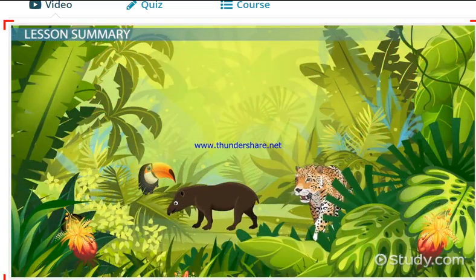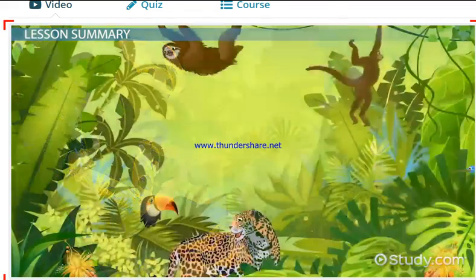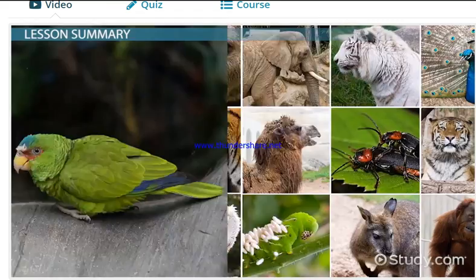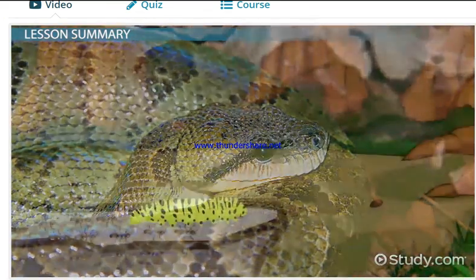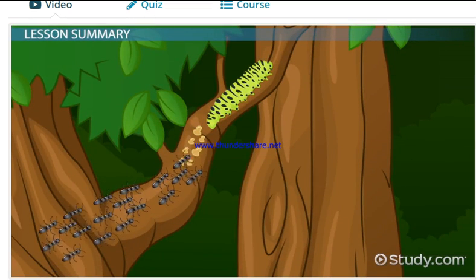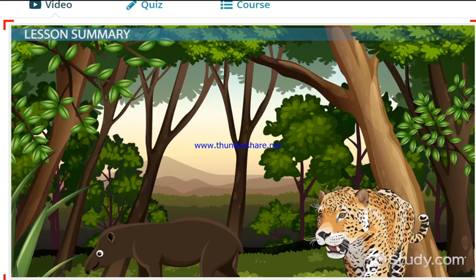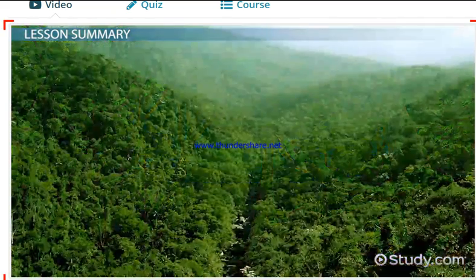From the camouflage tactics of jaguars and walking sticks to the toxic skin of poison dart frogs, many animals have physical characteristics that help them adapt to their rainforest environment. Other animals have behavioral adaptations, like the Australian fig parrots and the nocturnal tree boas of the Amazon. Many insects are also interdependent on one another for food and defense, like some tropical caterpillars and ants, meaning they rely on other animals to survive. Whatever the method of adaptation, animal inhabitants continuously face the diverse and often hostile environment of the tropical rainforests of the world.